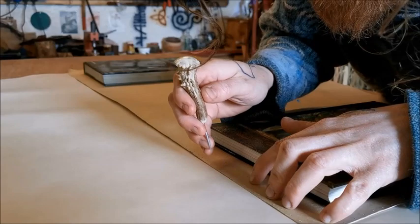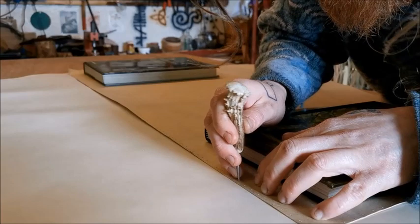My name's Hamish Lamley, and I'm a historical leather worker. I take my inspiration from the early history of Scotland, of which I'm going to talk about.